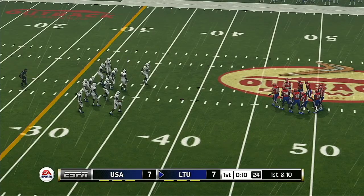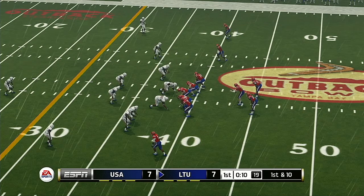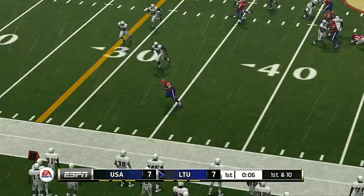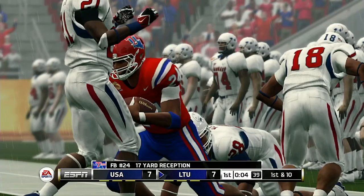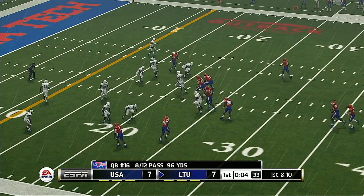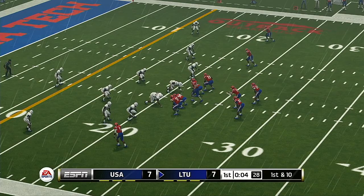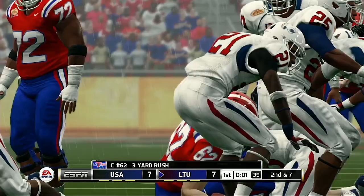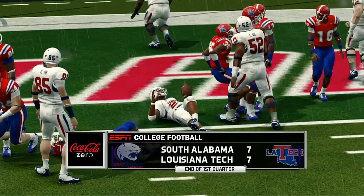The quarterback is on his way back onto the field, and he led a great drive last time out. Throws complete. He's got space to work. And he's taken down around the 22-yard line. About the 19-yard line. We've played one. We're even at 7 in this one.